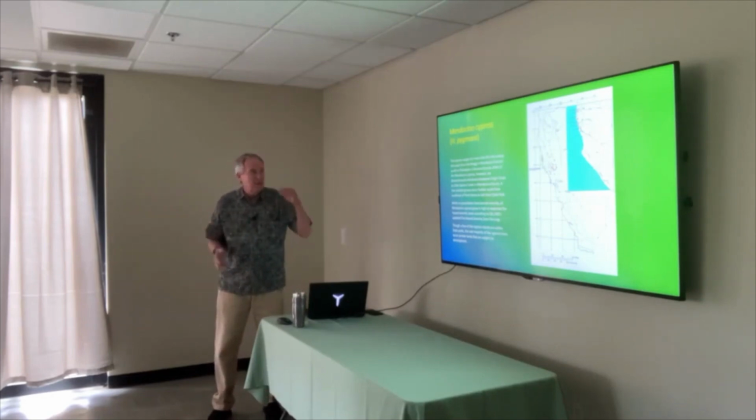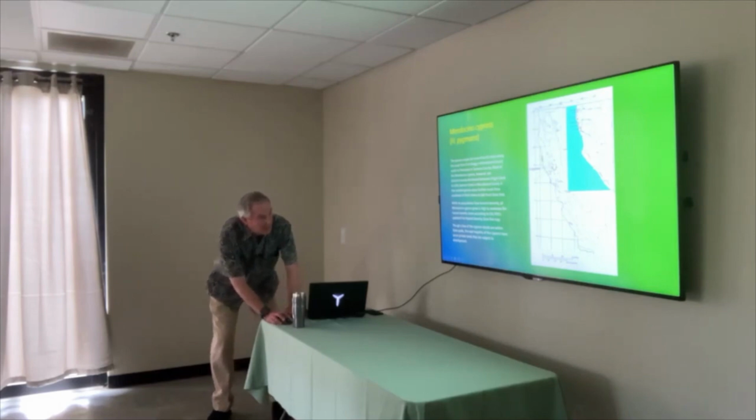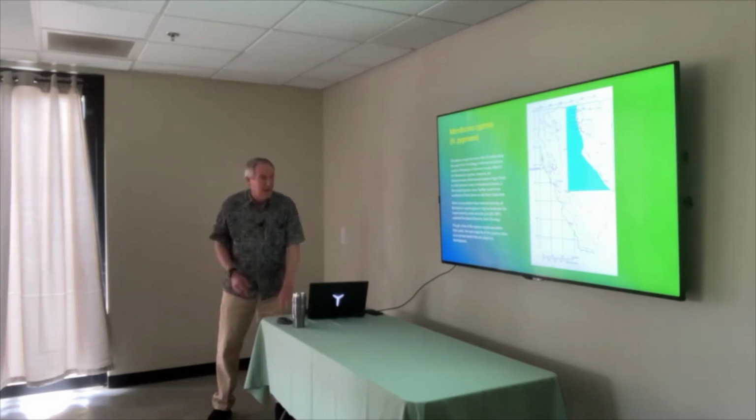Hesperocyparis pygmaea, or Mendocino cypress, ranges for about 65 miles along the coast here. You can see it goes from about Fort Bragg down to Plantation in the Point Arena area in Sonoma County. We'll talk more about the populations, but they've not burned in recent memory, and I can hardly find any evidence that they have burned.